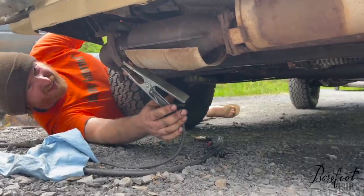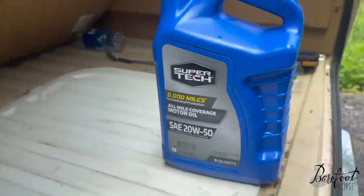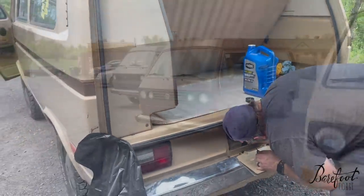Run it. It's gonna get worse. We swapped her out with the cheap stuff. But it's a fresh change, so it should be good.